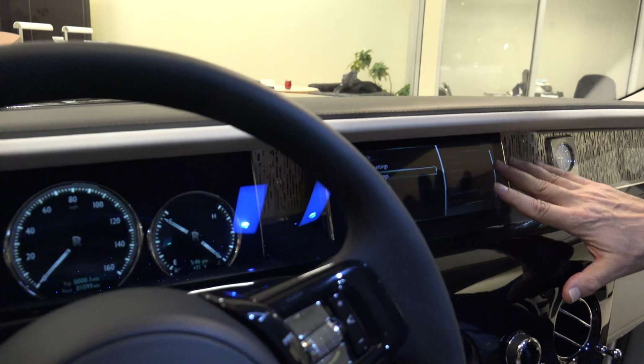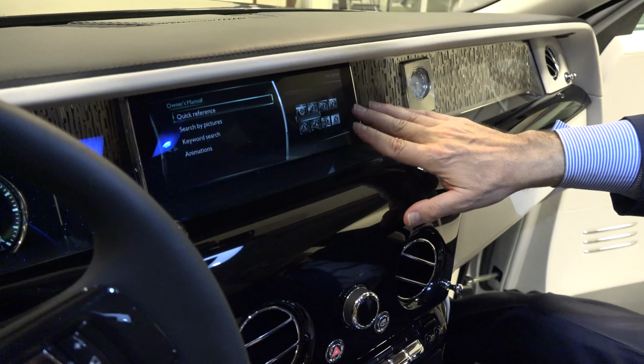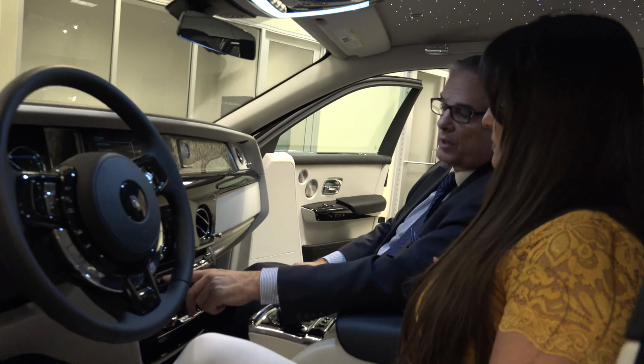The whole owner's manual is in effect in the software here, and you can simply press this and look through a quick reference or spell it out by keyword search, much as you would do on Google or whatever if you were looking to do something. And you can save those points too, so if you're concerned about a certain function, these are not simply radio buttons here, they're called bookmarks.